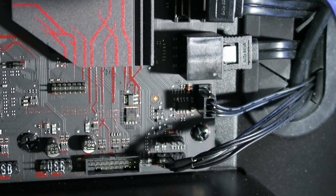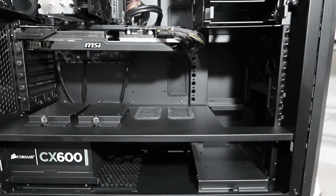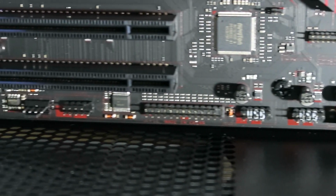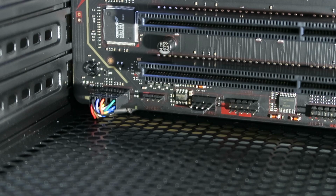The next issue is that the shroud blocks off the best path to the front panel headers. I've seen other cases put discrete slots or grommeted cutouts when they do have a shroud, just to give you a good path, but this doesn't do that. So I had to remove the motherboard after I installed it when I realized that going behind the motherboard is the only clean way to execute it. But even that isn't ideal because you might pinch the cable under one of the spiky solder points.